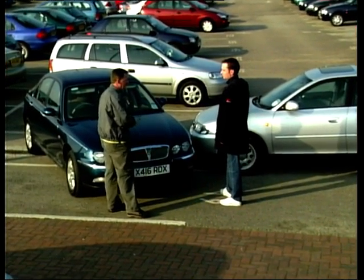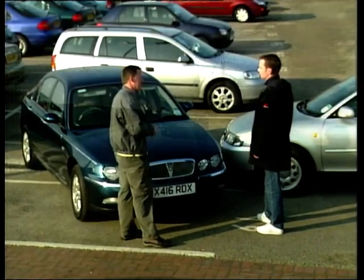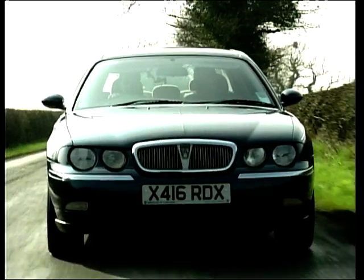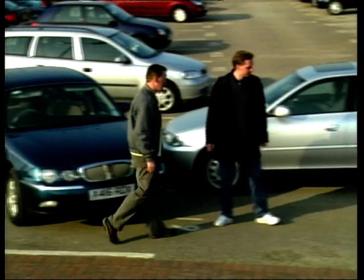First of all, the Rover 75. A good point about this, if there is one for you. The good point about this is that I will not be buying it. And the bad point about it? I would say everything is the bad point about this car. You really hated that car with a vengeance, didn't you? I really did hate that car.